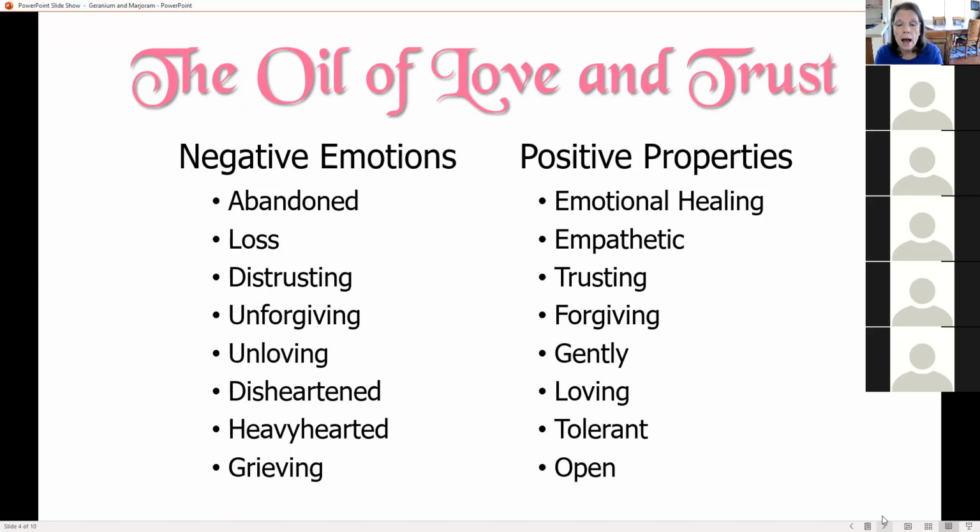You can put a couple of drops in a diffuser or place it on a cotton ball or a handkerchief and inhale deeply 2 to 3 times. It helps with depression, anxiety, and anger, and it calms and relaxes the body and mind. So if you're feeling abandoned, feeling a sense of loss, distrusting, unforgiving, unloving, disheartened, heavy-hearted, or grieving, then geranium is what you want to use.